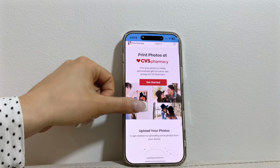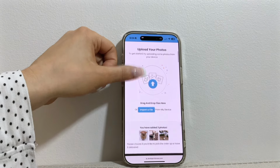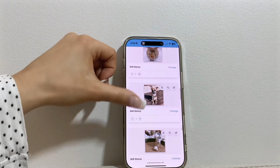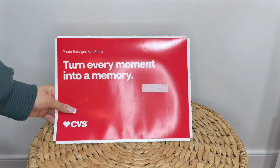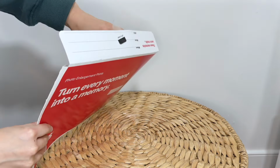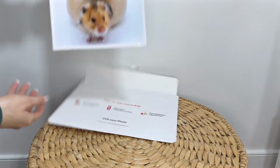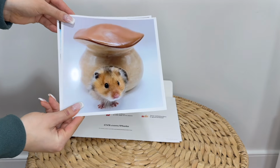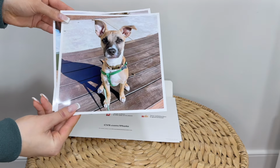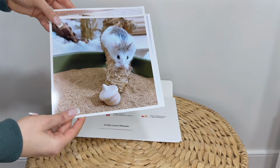Since this is a pet room, it only makes sense to hang up pictures of my pets, so I did go ahead and upload to CVS a picture of Strudel, a picture of Ferris, my dog, and a picture of Chip so that I can hang these on the wall. The photos came out perfectly. This is my favorite photo of Strudel in his little mushroom hut. This is Ferris when I first rescued him when he was a puppy. And this is a recent photo of Chip next to his little acorn.